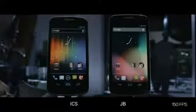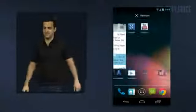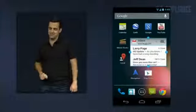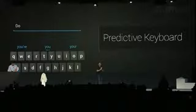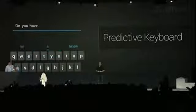Now when you interact with the screen, we'll instantly ramp the CPU up. Device on the left is running Ice Cream Sandwich, device on the right, Jelly Bean. So the Jelly Bean device has a much higher frame rate. It feels a lot smoother. Getting things to fit just right can be a little bit difficult. It magically resizes on its own. In Jelly Bean, we refined and retuned our dictionaries. We've also added a bigram prediction algorithm, which guesses the next word you're going to type before you start typing it. If you're offline, you can still type with your voice.